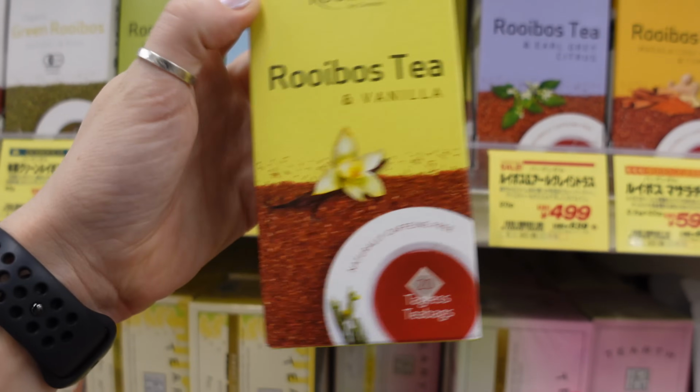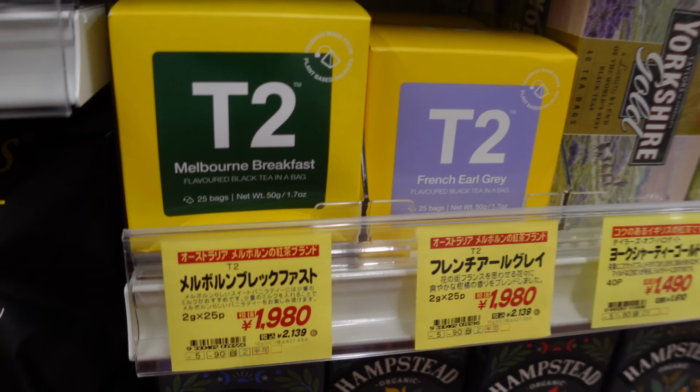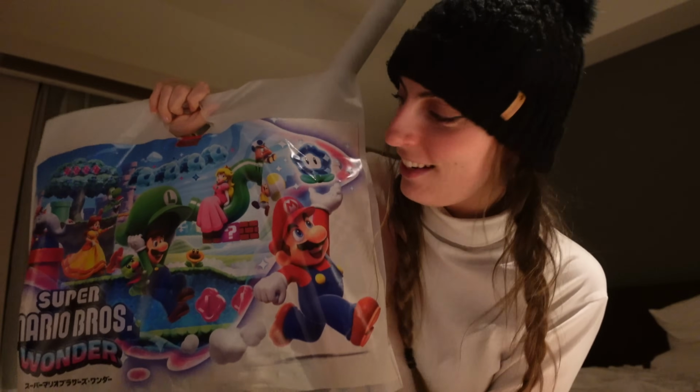I wanted to get some tea that was decaffeinated to drink in the hotel because I already got some milk, and I found some of my new favorite tea. This Yorkshire tea biscuit, which Charlotte introduced to me, and I have been obsessed. It's so good, but it's 1,600 yen here. What? But they had regular Yorkshire tea as well as like T2, Australian tea, but this is also 2,000 yen.